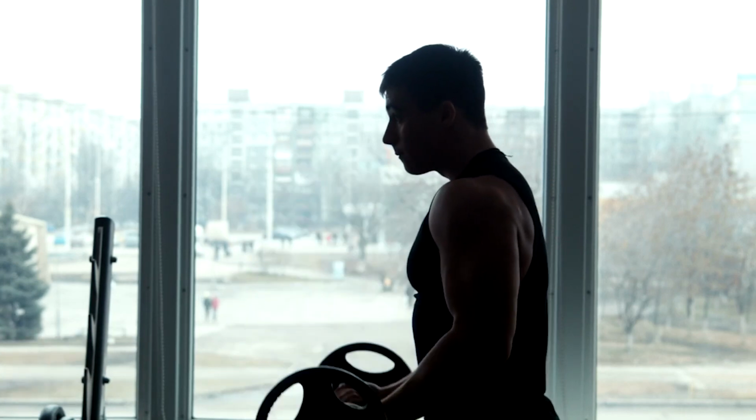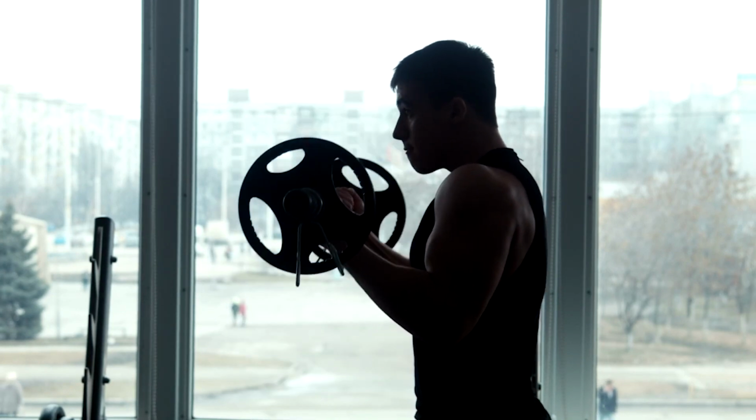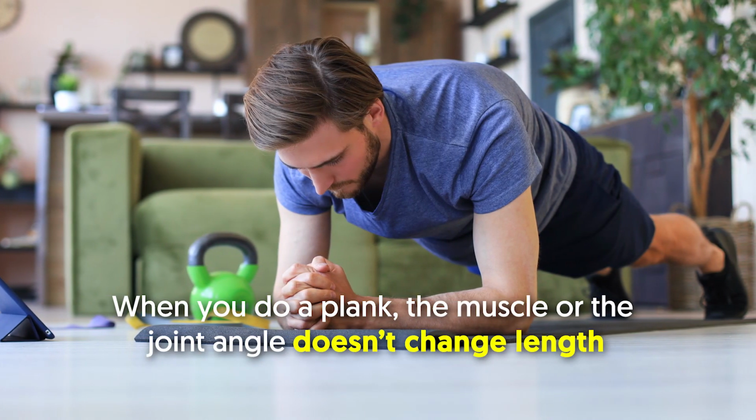For example, with biceps curls, you move the weights towards your shoulders, concentric movement, and then you lengthen the muscle and let the weight drop back to the starting position, eccentric movement. When you do a plank, the muscle or the joint angle doesn't change length.